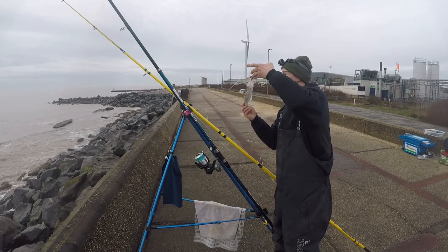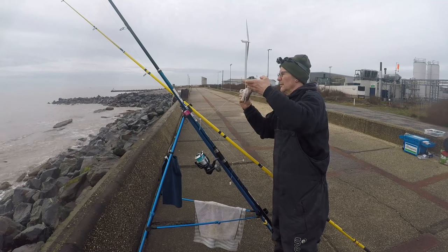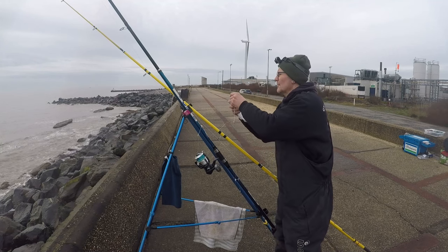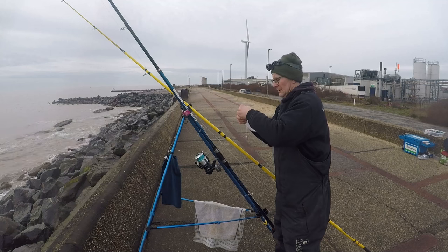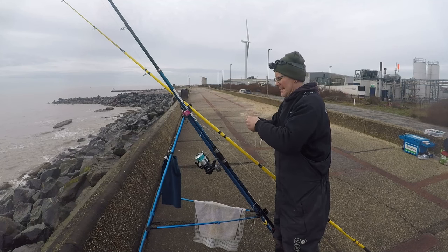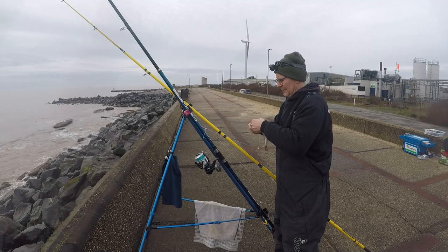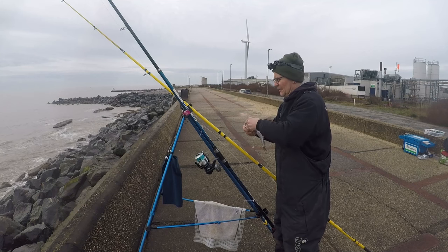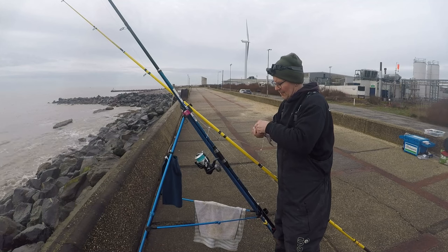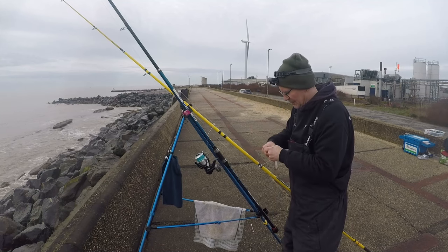Just had the best whiting of the day. Nice big fat chunky whiting, nice and hooked right at the bottom. Short snoods are definitely helping. It's the weight, and I think once they take it, these hooks are really nailing them. I might just crush the barb a touch because it's quite hard to get it off the hook.